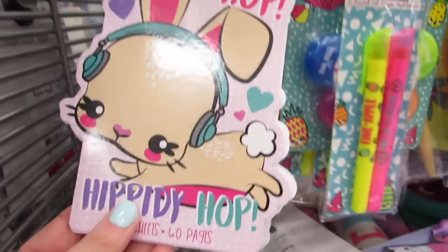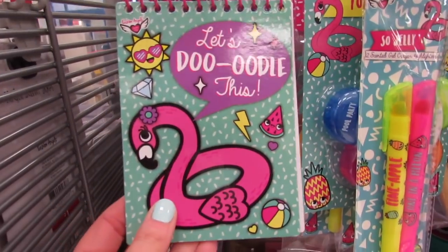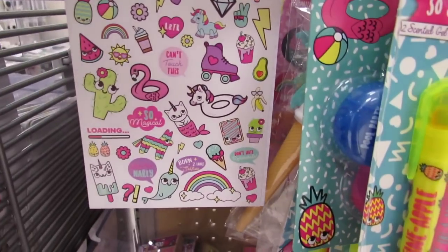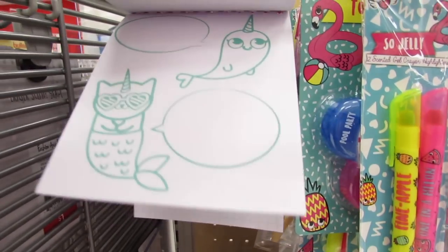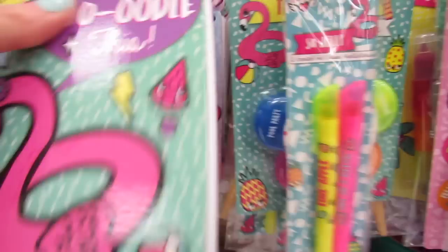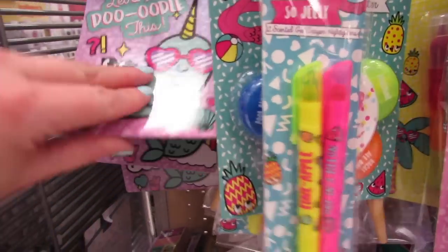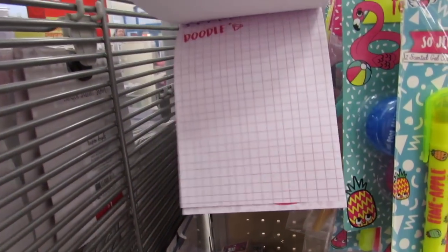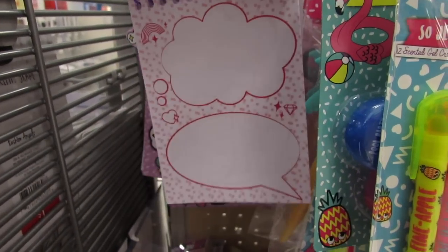And the bunny is actually lined paper. And then we have this one with the flamingo. Oh, and there's some cactus stickers in there. Oh, these are so cute. I really like the green print. And then we also have the little narwhal. The narwhal is so cute. Again, they all have stickers in the front. And it's like graph paper, and also it's printed in pink.